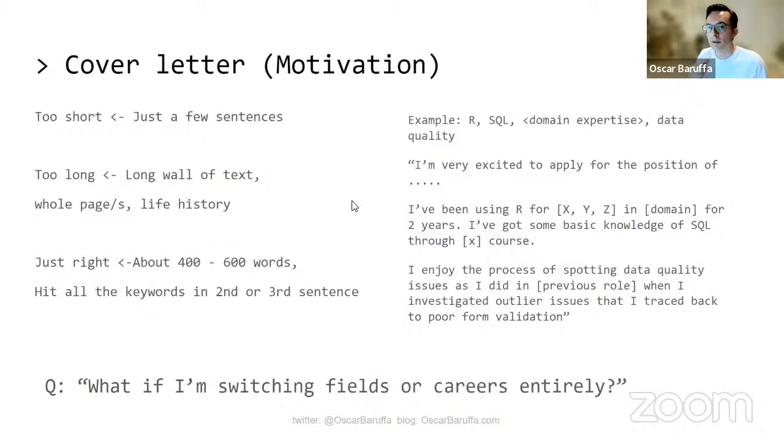And you hit all of the keywords of the role in the second or third sentence. So for example, let's say the job was asking for R experience, SQL experience, some domain expertise, and somewhere you read about data quality and thought, that's something I can talk about. Then you might have your very generic intro line, you know, I'm very excited to apply for this position. And then in the very next sentence, start hitting some of those keywords, right?